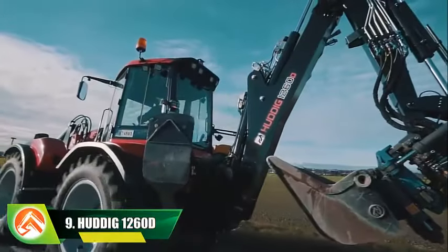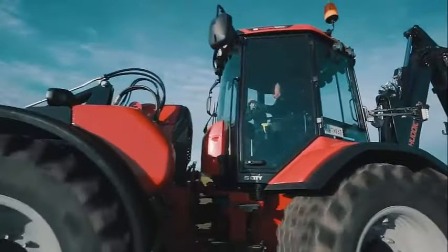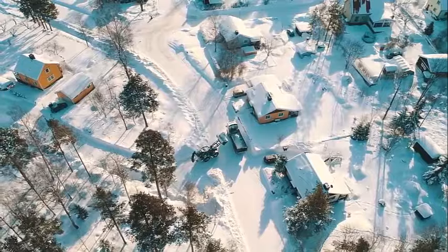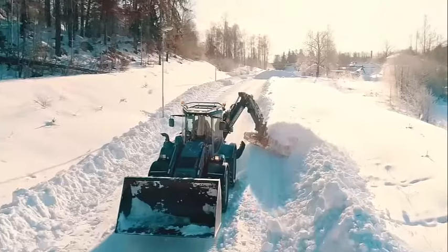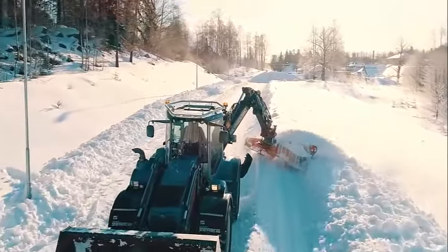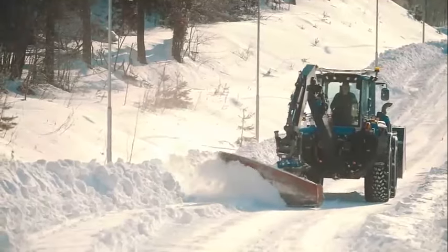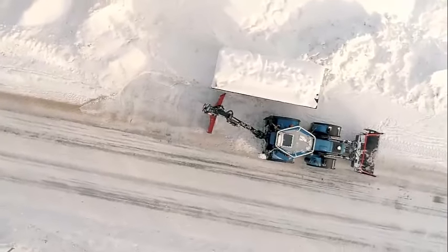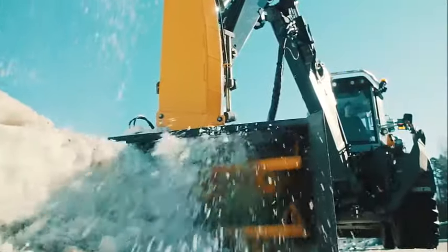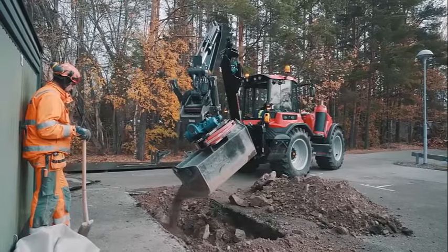Number 9. HUDDIG 1260D. With this multifunctional HUDDIG 1260D, he performs several different types of work tasks with just one machine. In HUDDIG's solution, a hydraulic motor drives the two rear railway wheels via an axle with lock differential. This reduces the risk of wear and heat buildup when driving at higher speeds, which can occur when several hydraulic motors are synchronized. Operation is switched between rubber wheels and railway wheels when driving in the raised and lowered position respectively. The design allows for operation and braking at up to 40 km per hour.